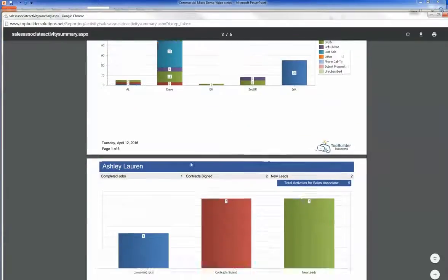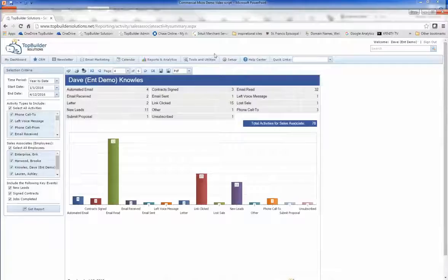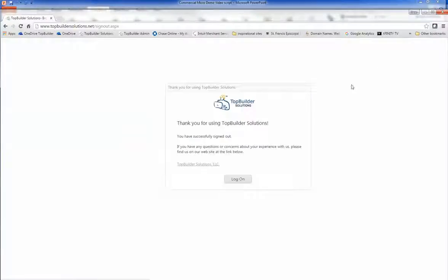You can see how good this looks. This is a PDF. I'm going to close this, and there you go. We also have quick links to create new leads. We have a search bar that's very useful. And that is it, folks. That is a pretty quick overview.